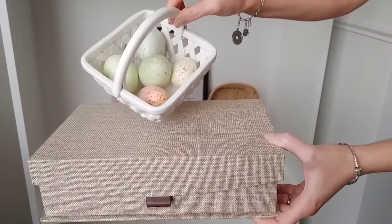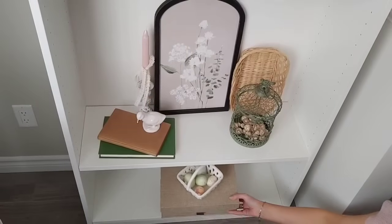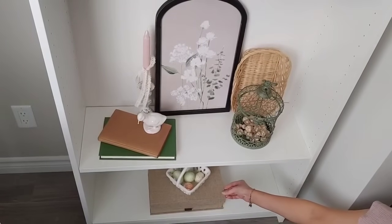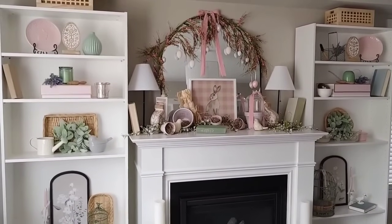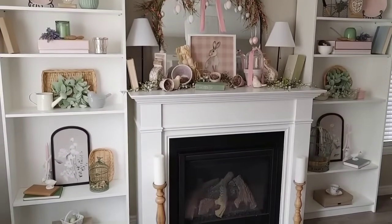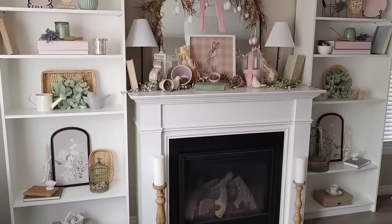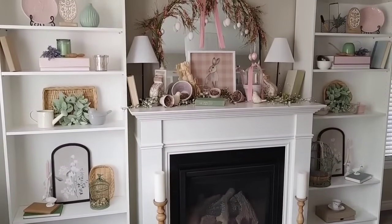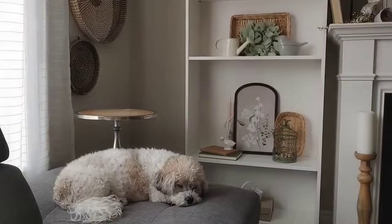Again, on the last shelf, I'm going to add one of these book boxes, and then I have this really cute Easter basket that I filled with some Easter eggs that I got from Michael's. I think the mantle and the bookshelves turned out really pretty. They're very cohesive. They do have some different decor from each one, but I also think they look very symmetrical. Let me know if there's anything you think I should add or take away, or if you have any suggestions.